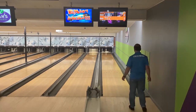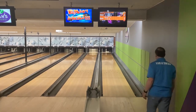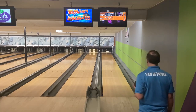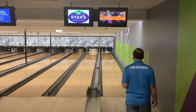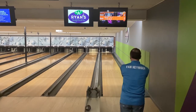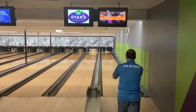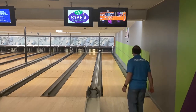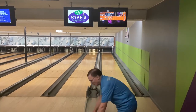Another good first ball. Mark's got it going here in this half. Leaves the 5-7 with wood that's not angled optimally. Could get fancy and go way right and cap it and try to slide that over into the 7, but it's not a high percentage. That's the smart play. Go for the 10.